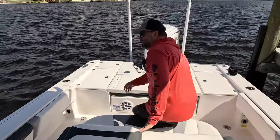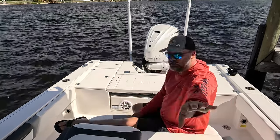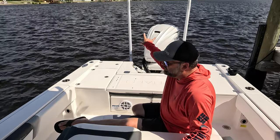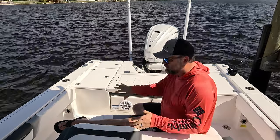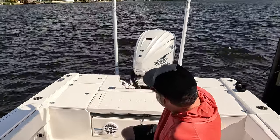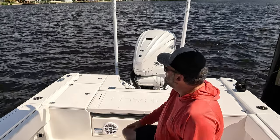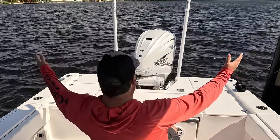What? Are you kidding me? Check that out. So the reason why this is important to me, you've got your spot lock on, you're fishing off the back. In my current boat, I have to face forward. I don't have any ability to even look backwards. In this boat, I've got rod holders on the back right now. I'm going to add some more, but I can sit back here comfortably and watch my rods.